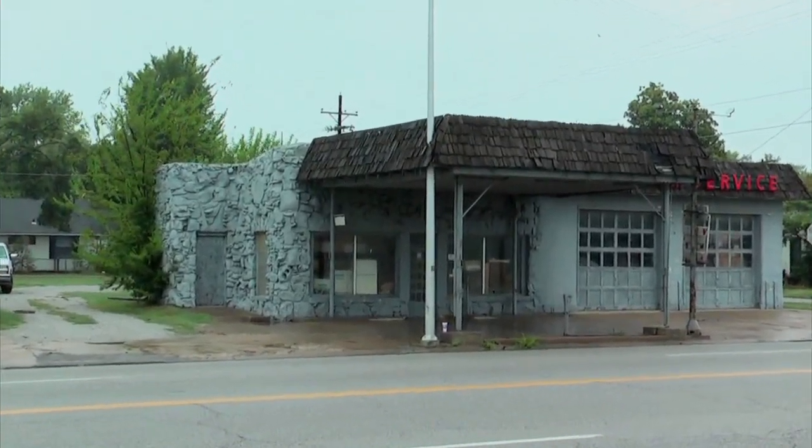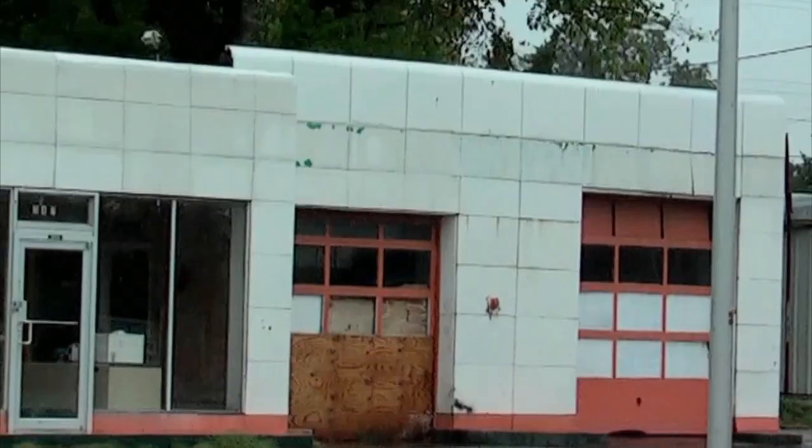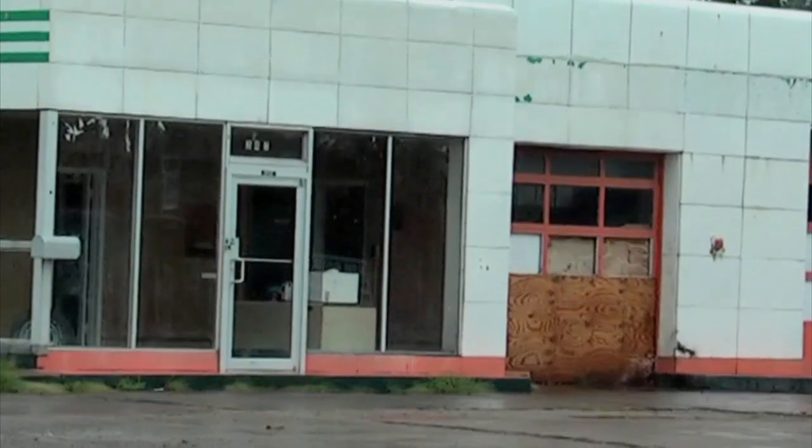And this is another service station that has seen better days on old Route 66. And right next door to that one is another old gas station that has become a relic on Route 66.